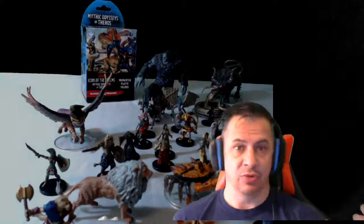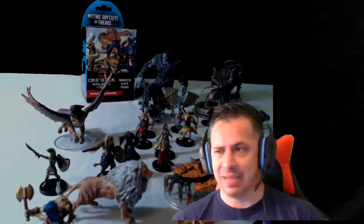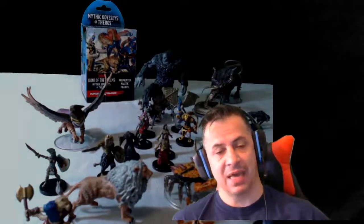and WizKids has made minis for it, and WotC adopted it into a book for Dungeons and Dragons. I think it's our second book. I think Ravnica was our first one, and Theros is our second one that kind of dips you into a Magic the Gathering world.